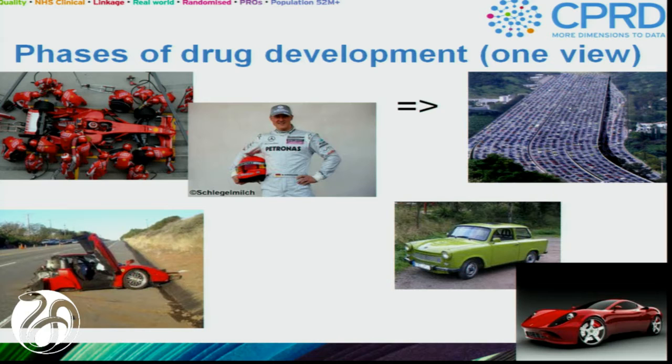I'll show you a patient, Michael S., who basically was using Ferrari. And it was then launched because it was shown in a randomized trial that Ferrari is highly effective and the performance was really very optimal. It was then launched, and you can see a picture here of Ferrari in action. This is on a motorway, and you can see a couple of Ferraris in action. So we kind of move from a highly controlled situation to kind of what's happening out there.